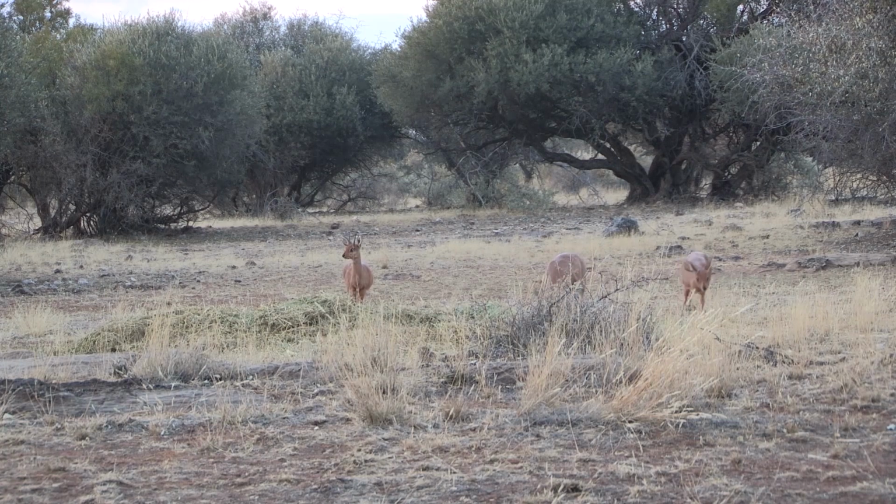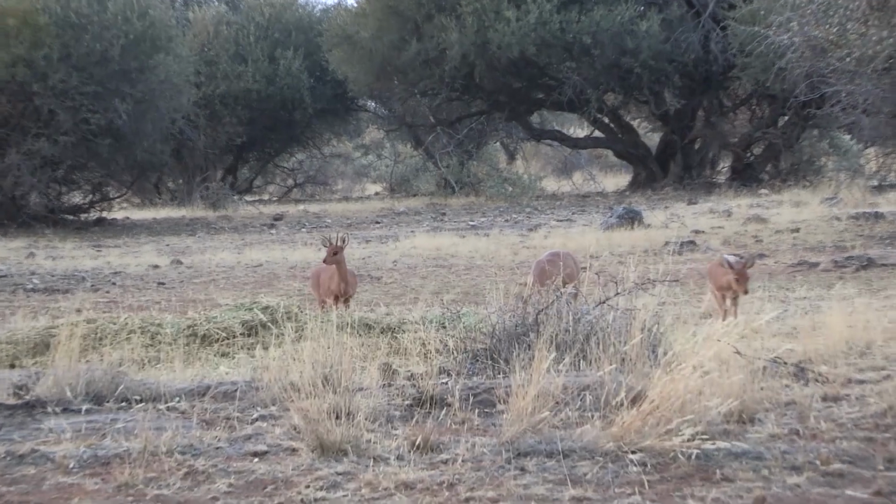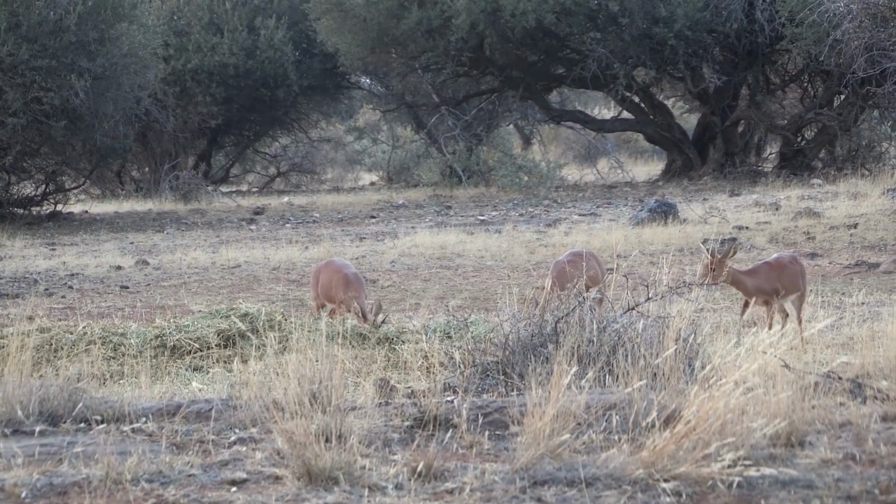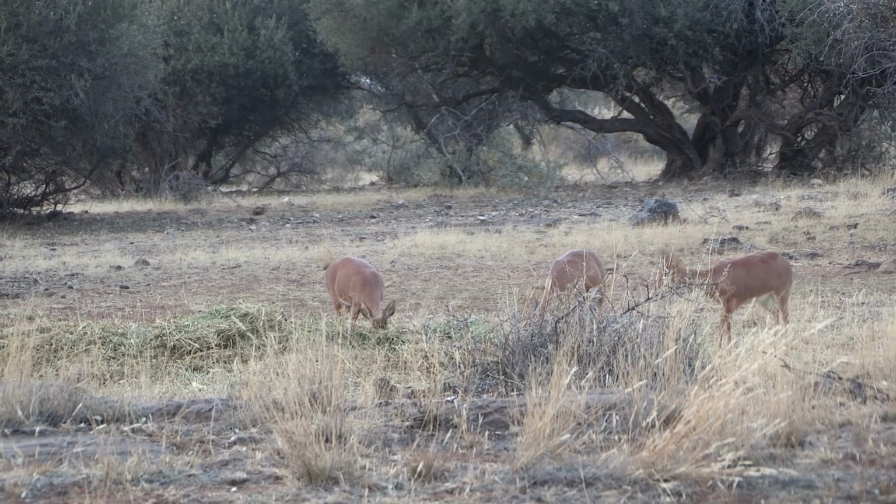The Steenbuck is a very elusive but common game animal in the southern African region, and is one of the smallest species of antelope, only standing about 16 to 24 inches tall at the shoulder. The Steenbuck is a very small target for an archer.